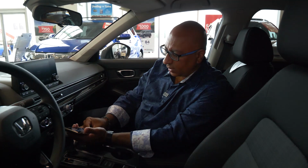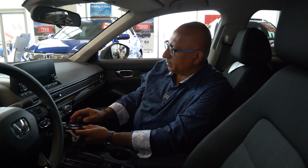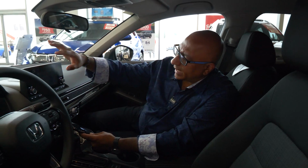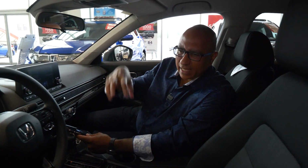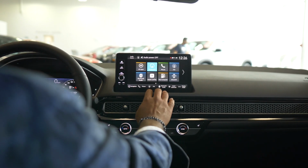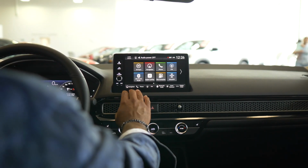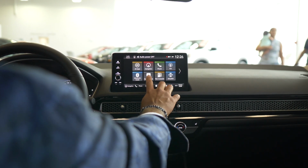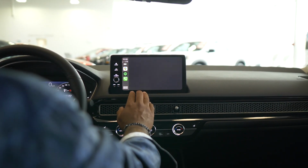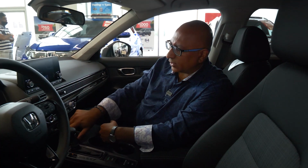So as soon as you plug in your phone, it will automatically engage Apple CarPlay in my case. And there we are. So with Apple CarPlay, I can have my Google Maps on here. So even though the LX model technically doesn't have navigation, because you have the ability to link up with your phone, I can use the maps that are on my phone to be able to give me turn-by-turn directions wherever I want to go. Also, of course, I've got access to all of my music and media, as well as Siri. And if I wanted to text, or if I have apps like Spotify, all of that is integrated with that one simple connection. So it's an amazing system and a great looking system.